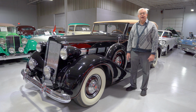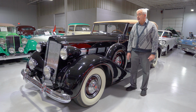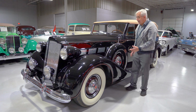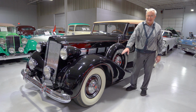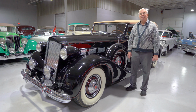Today we're going to talk about an absolutely astonishing automobile in terms of collectability, rarity, whatnot. A 1937 1502 Packard convertible sedan with a divider window as well. A Super 8, which I always like. They always make sure to tell you that in the hubcaps in case you forget what it is. It tells you right there.